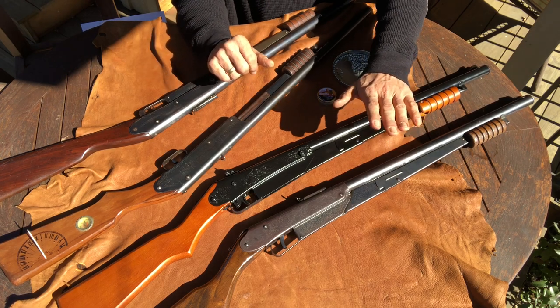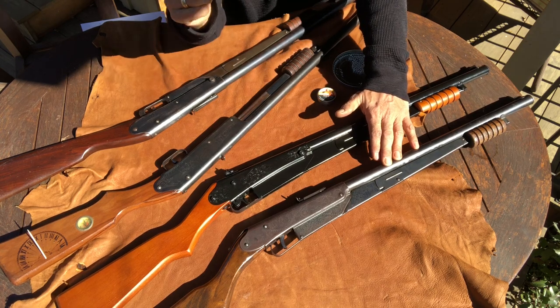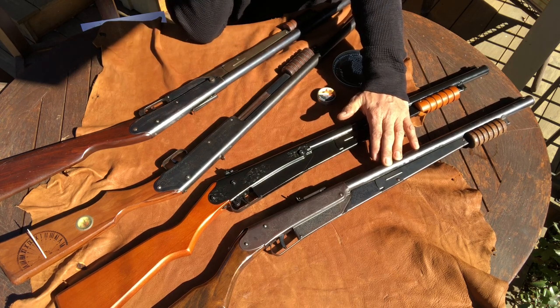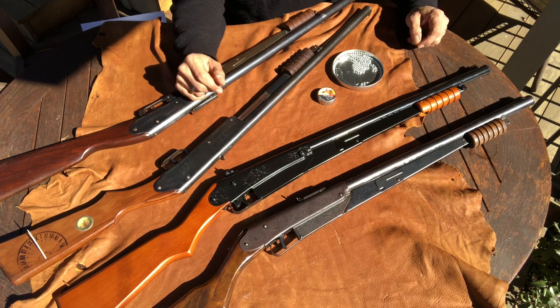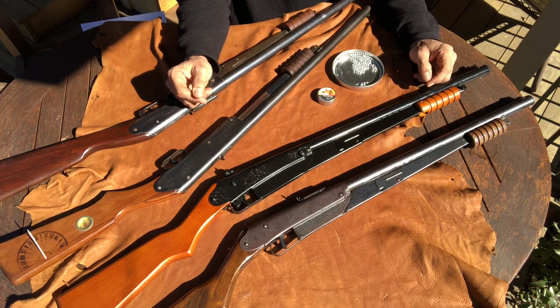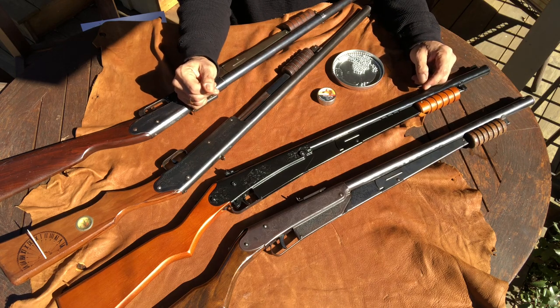And the Model 12 served in World War One, World War Two, Korea and Vietnam. It's also used extensively by law enforcement, right? The model shotgun that came before this was the 1897, which is somewhat similar.